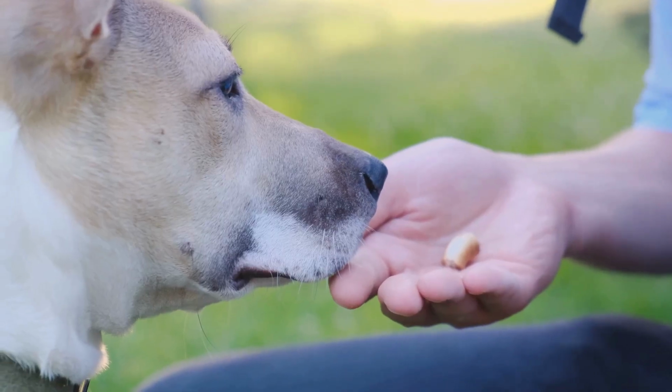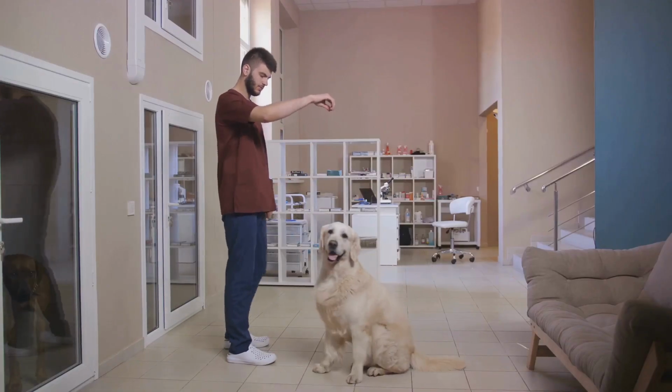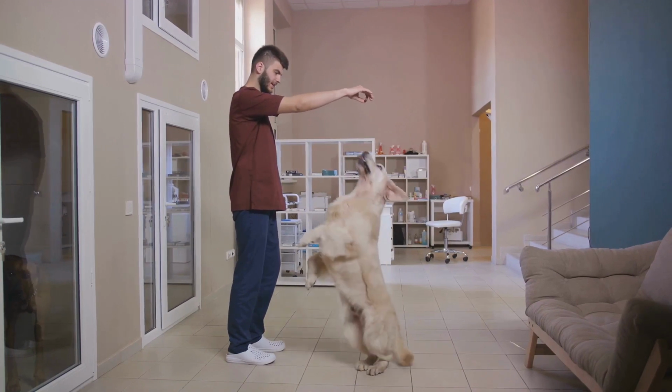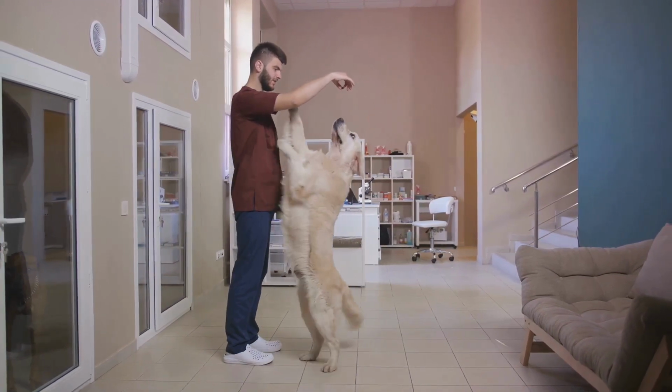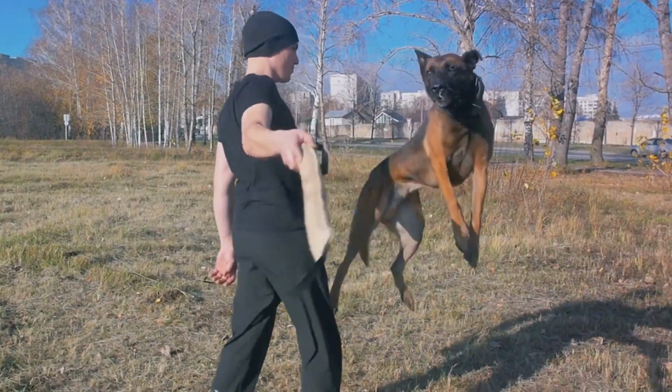Next, we explored the power of positive reinforcement. Rewarding good behavior with treats, praises, or a game of fetch can go a long way in teaching our dogs what's acceptable and what's not. Remember, it's all about encouraging the behaviors we want to see more often.